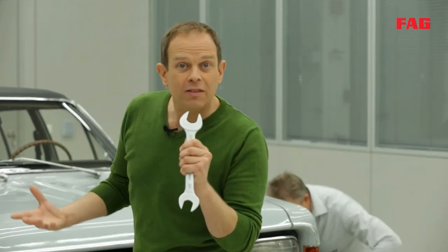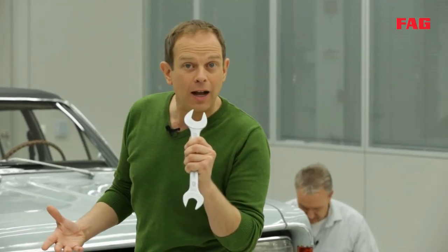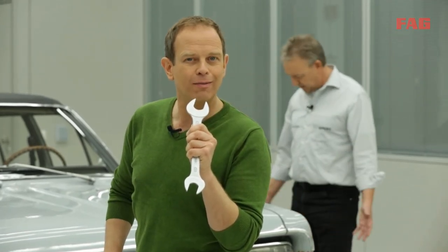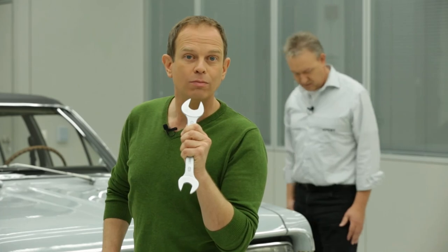And now, ladies and gentlemen, you can see Mr. Ralph Kumai in the episode Adjusting Wheel Bearings with Your Bare Hands because the wrench is missing. Eh? I don't believe it. You don't? I do.